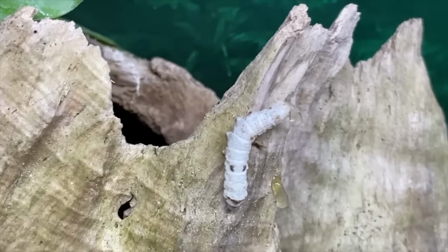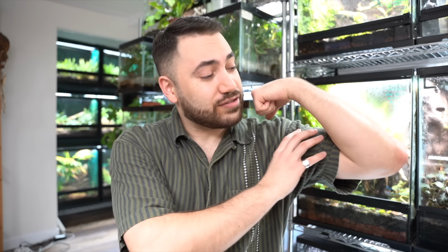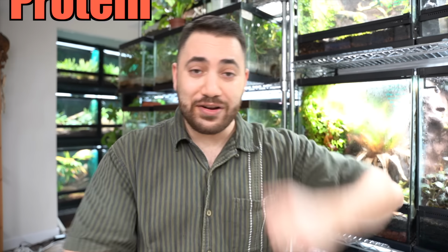Friends, why is it that we breed silkworms? If you're new here, you may not know. Silkworms have arguably one of the highest levels of protein found in any feeder insect. I know that was really, really cringe. I apologize. Please just bear with me.